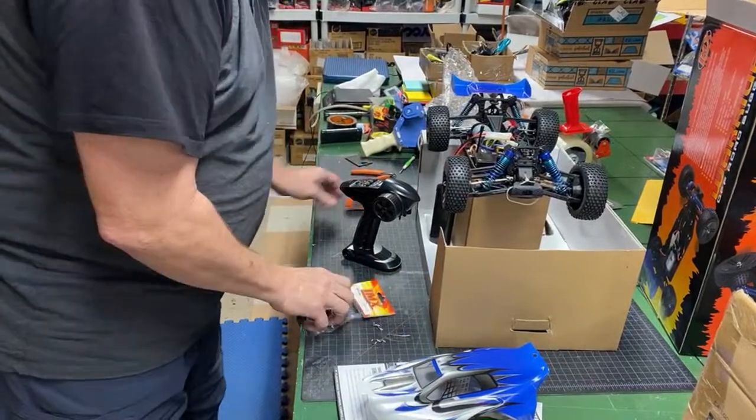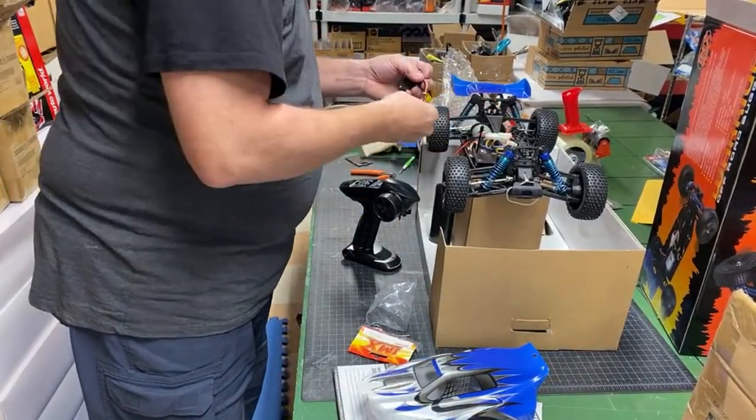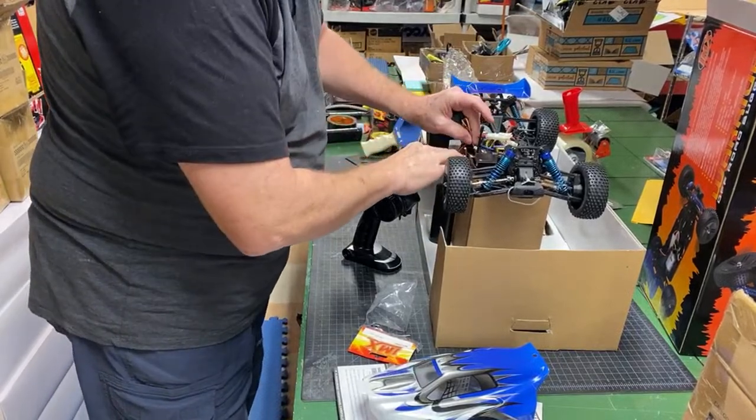So let's cut this servo open here, and we'll unplug this, and I'll plug in a good servo.